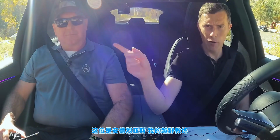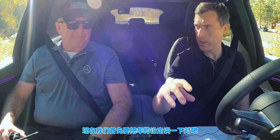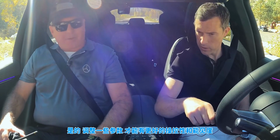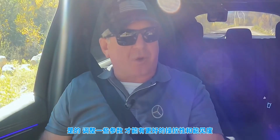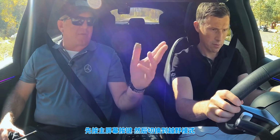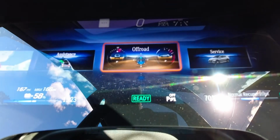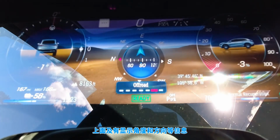We've got four-wheel drive. I've picked up Andreas, who is my off-road instructor, and we're going to go off-road. But before we do that, we need to set the car up, right? That's correct. A couple of things to set up to have pretty good control on where we're going, visibility there. So we would start with the instrument cluster. If you would hit the home button, yep, and switch us into the off-road mode. That gives you all the angles, the directions where we're gonna go.